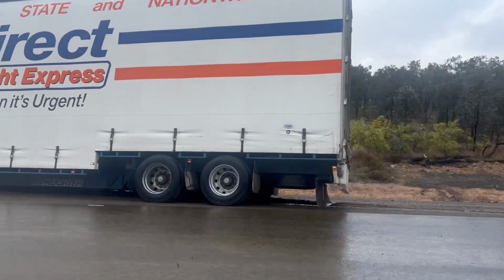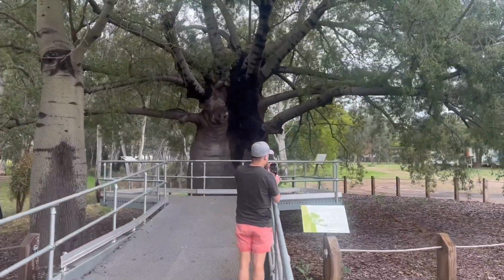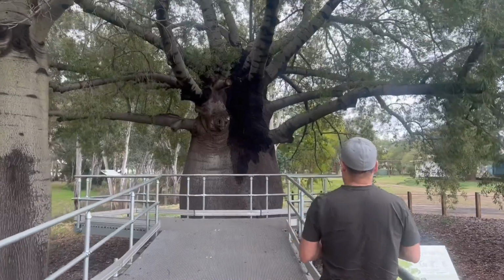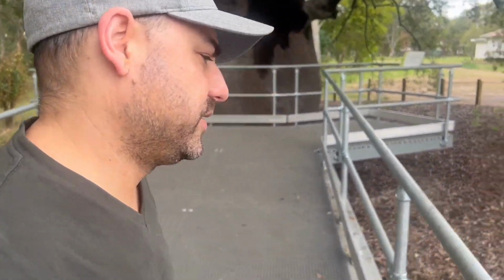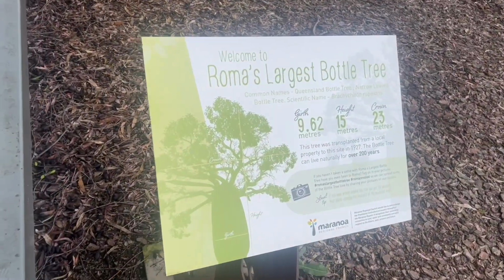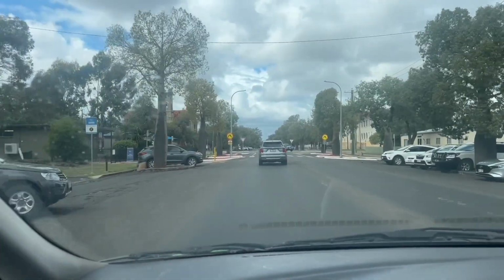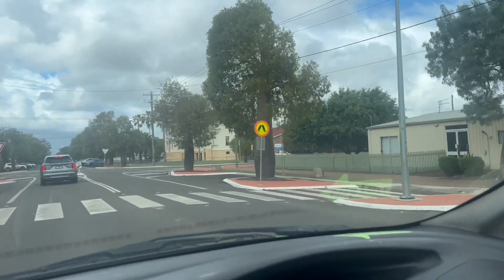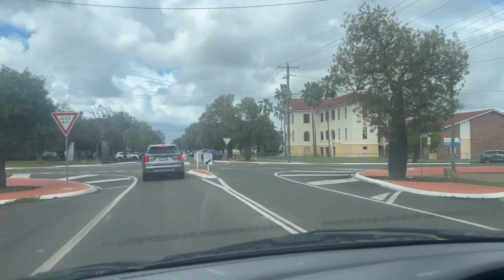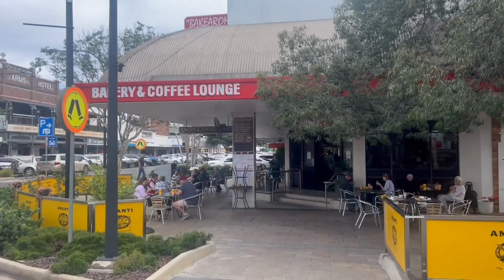Poor truck driver. Then we headed into this town that had the largest, there's a lot of large things around in Queensland, one of the largest bottle trees in Australia. Check it out. It was huge. So you could go up and take a look at it. It told you about the history of it, and the town had them sprinkled everywhere around in all the streets. They had the bottle trees. They were beautiful.